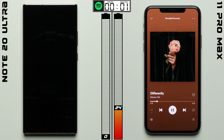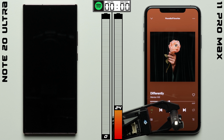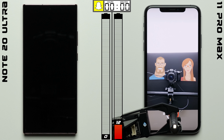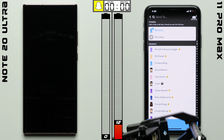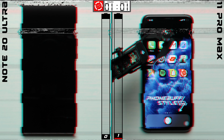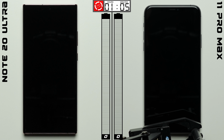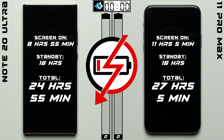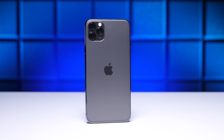So a huge difference between these two phones, allowing the iPhone not only to finish Spotify, but go through a full hour of Snapchat, which by the way is the most intensive test in this entire battery test, while also not just going through another hour in app cycle, but an hour and 5 minutes before the iPhone finally dies, bringing the iPhone's total screen on time to an impressive 11 hours and 5 minutes, while the Note 20 Ultra lasts about as long as last year's Note 10 at 8 hours and 55 minutes, making the winner and still the PhoneBuff style battery test champ, the iPhone 11 Pro Max.